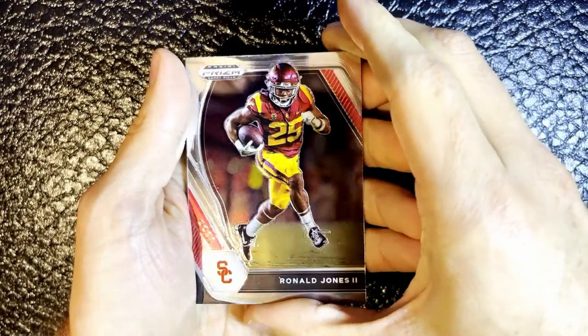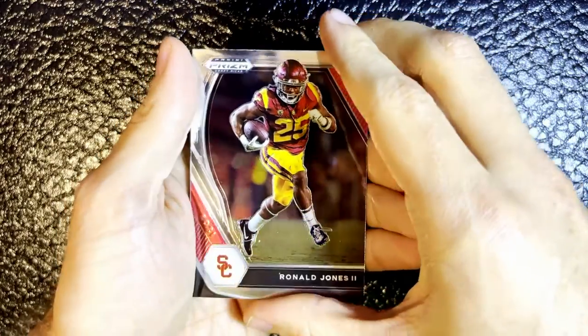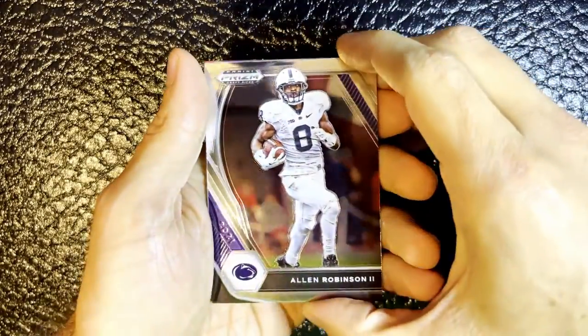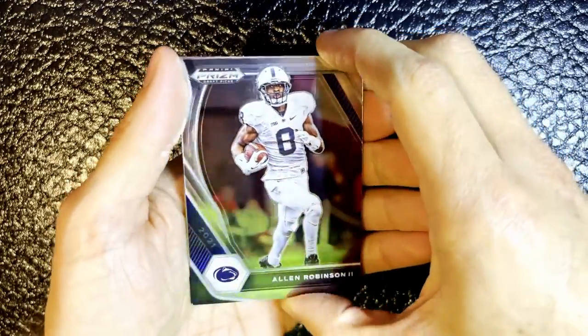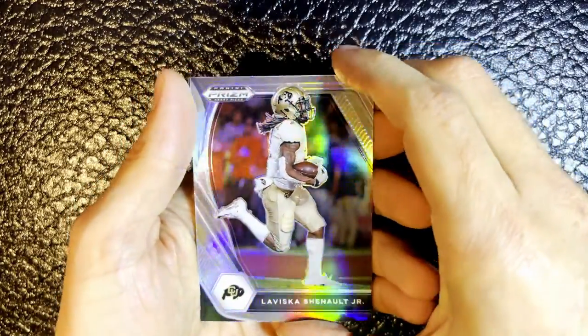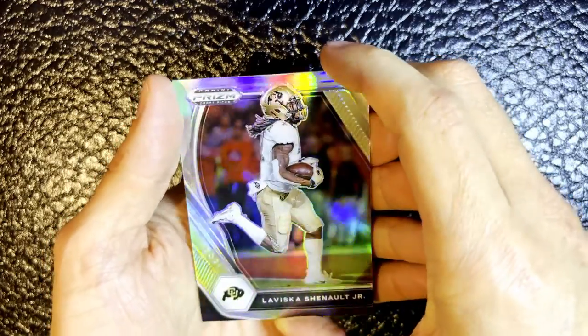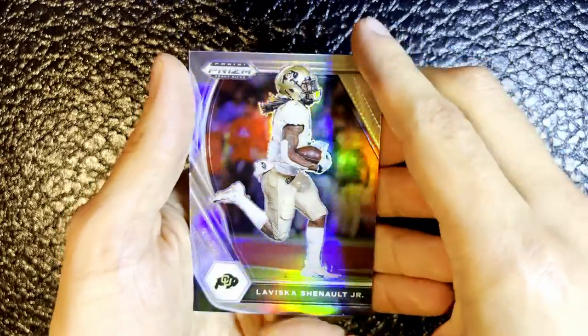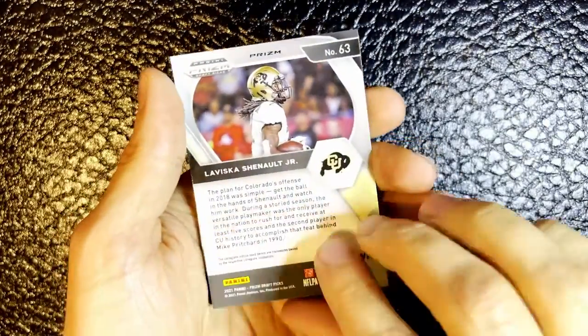All right, we've got a Ronald Jones card. That's pretty cool. Allen Robinson card, wide receiver for the Bears. It's a cool card. Oh, we've got a prismed Laviska Shenault Jr. card, the wide receiver for Jacksonville. And that's a cool card to have.